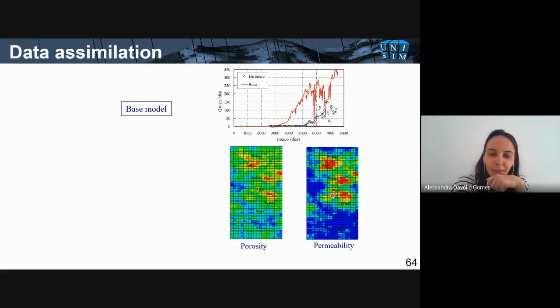I always use it, so I borrowed from him. So that's the data simulation procedure. Just a quick recap, right? You have the model, so this is the porosity and permeability reservoir model. Then you have the history data, and that's the prediction of the simulation. Sorry, that's the simulation model estimates for the water rate.